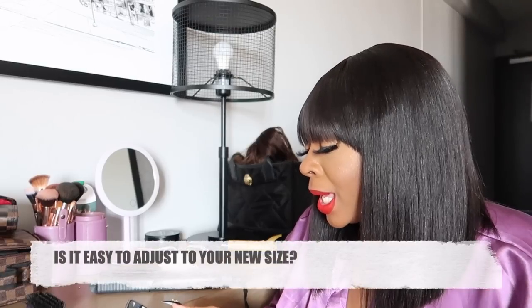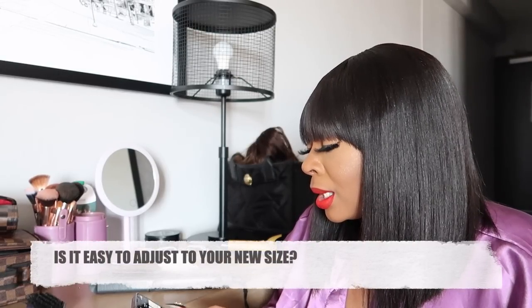After your weight loss, was it easy to adjust to your new slimmer size? Oh, that isn't the last one. We got a whole other page. Oh, I'm going backwards. That scared me. Where was I at? Why does this keep doing it over and over? Hold on, let me find this question.